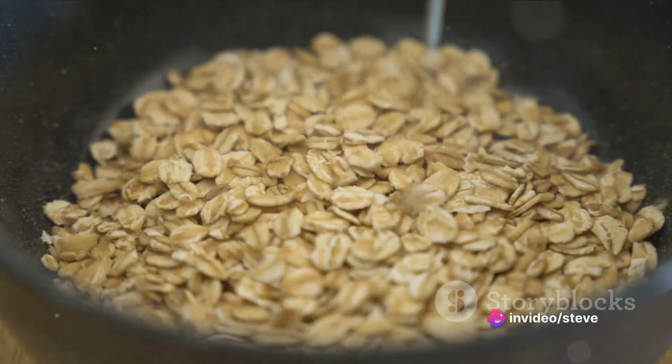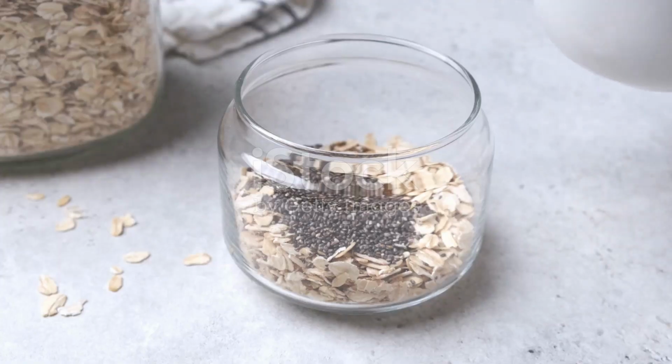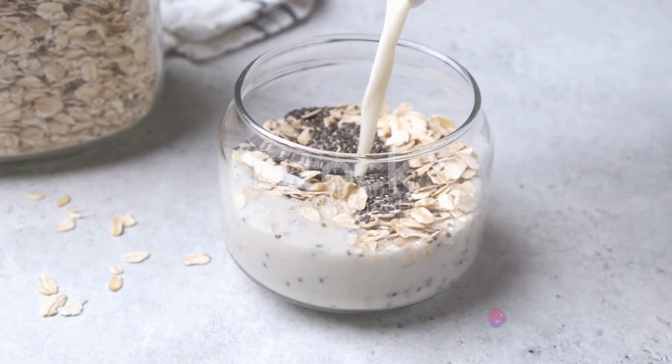First, you'll need rolled oats. Oats are a great source of fiber and can help keep you full until lunchtime. For every half cup of oats, you'll need half a cup of milk. You can use any type of milk you prefer, from dairy to almond to oat milk.